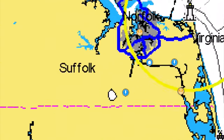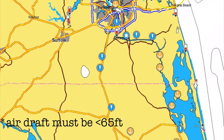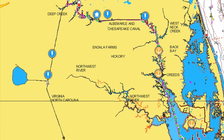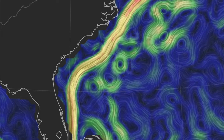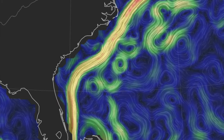Or the second option, take the Intercoastal Waterway, otherwise known as the ICW. And there's actually two options on the ICW, the main route, and then there's an optional route called the Dismal Swamp Canal. You can pop out just on the south end of the Outer Banks. You can see that you can skirt the current and actually make progress all the way down to Florida.